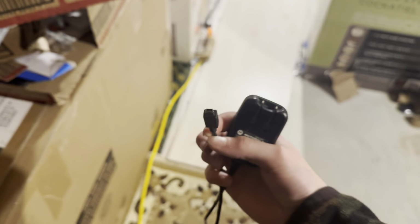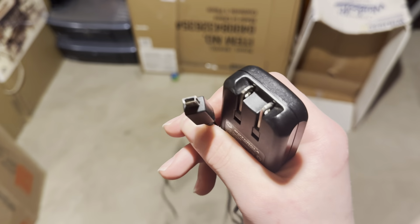And then I think it's micro USB. No, wait, no, it's USB-A. Mini A, I think it's called. I don't remember. Yeah, it's Mini A. As you could see. Going a little bit more of the light. There, you can see it's Mini A.